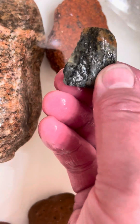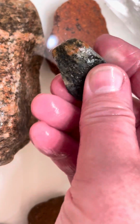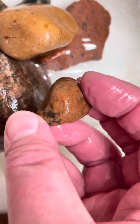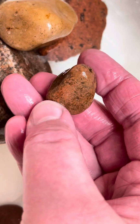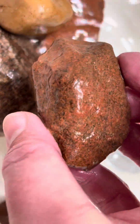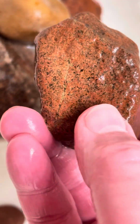I think that's granite. I'm not sure. You guys can leave me a comment and tell me what you think it is. I think this is just quartzite. It'd be fine for tumbling, but as far as cutting it and making something out of it, nah. But they sure were pretty out there in the sun, in the rain, on my little walk today.